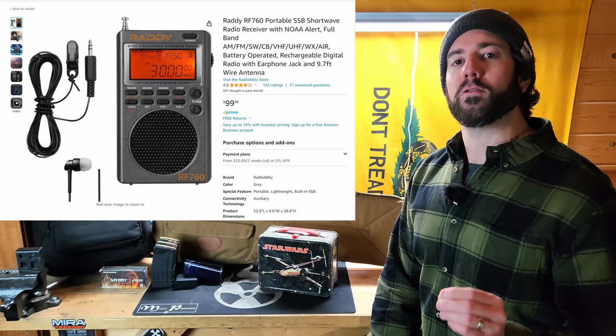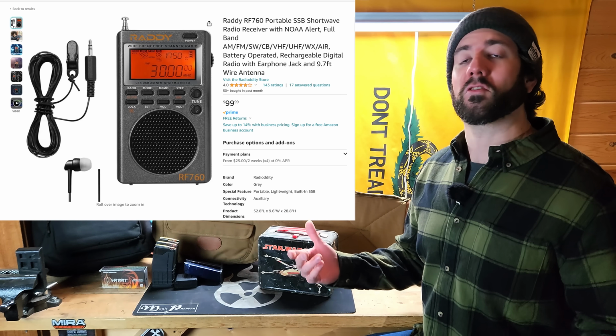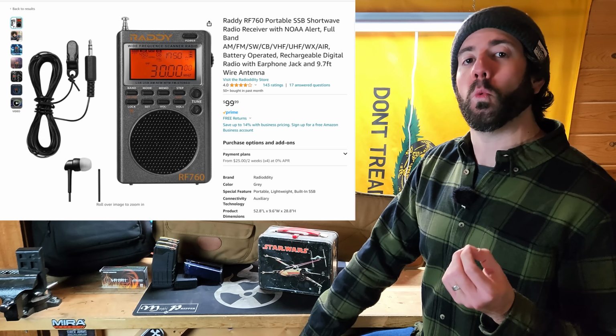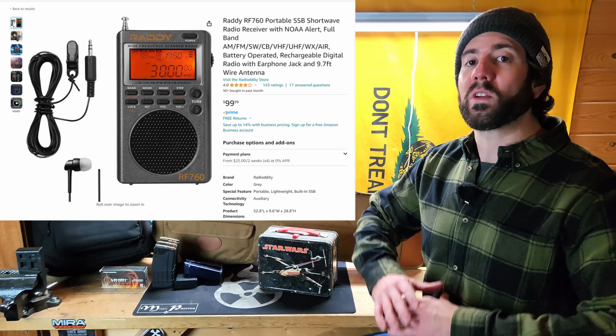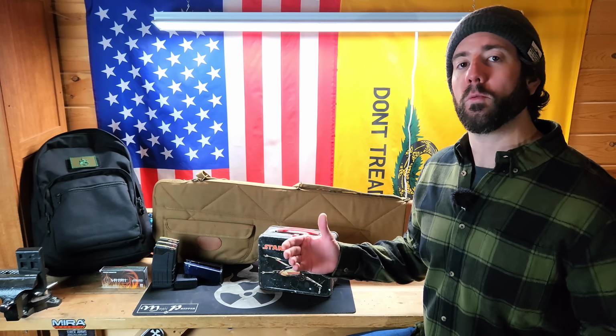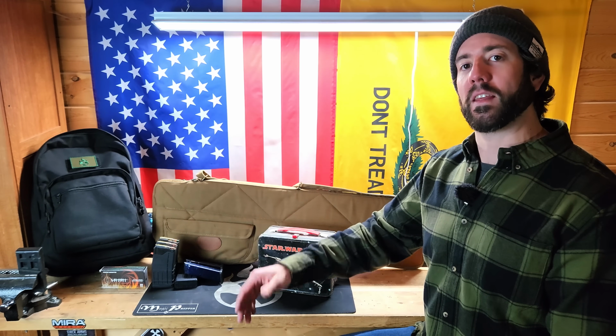Now, what's really cool about this unit is that it's rechargeable, which is nice, of course, and it comes with a 9.7-foot wire antenna, which allows you to really extend the range regardless of where you are. And because it's portable, it definitely gives you access to it no matter where you are. So if you had to bug out for an emergency, you can still have this with you, and you can monitor the airwaves for any other information that might be coming through that you might not have access to otherwise.